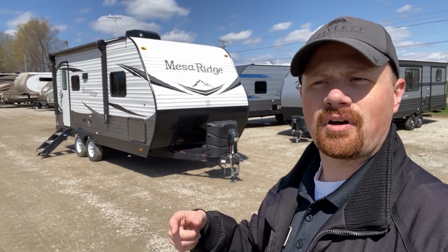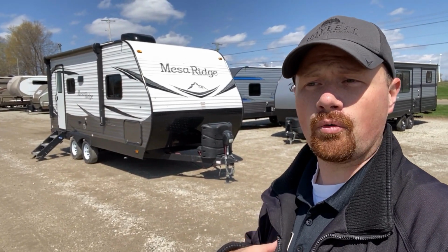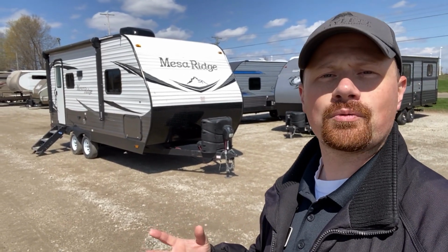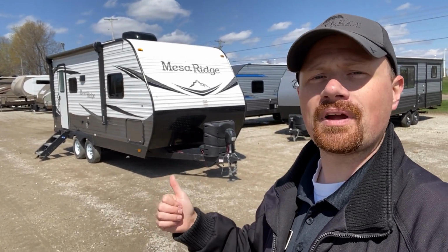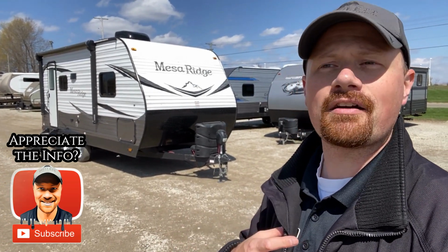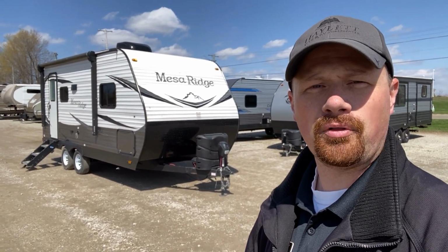Now, back to the thing where I flubbed and said Open Range. We used to carry this exact camper, but we were an Open Range dealer. And in case you weren't aware, Highland Ridge makes 2 identical trailers just with different names. They make the Open Range and the Mesa Ridge. They're literally the same thing. In the same way that we carry a Wildwood, but a Salem's literally the same thing. We carry a Rockwood, but a Flagstaff is the same thing. Don't ever let someone try to pull the wool over your eyes.